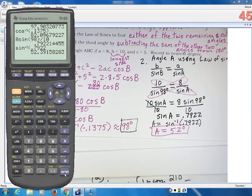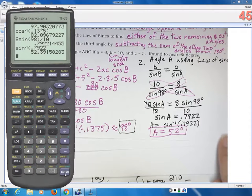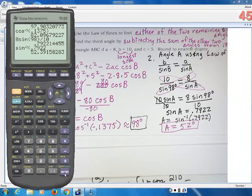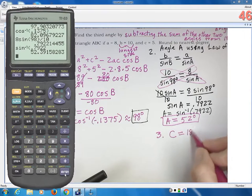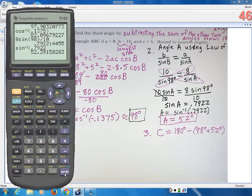All right, the last angle we got to find. We know two angles. We'll add those together and subtract from 180. The angles of the triangle have to add up to 180. So number 3, there's not room for it there. Find C, angle C is 180 degrees minus 98 plus 52. 180 minus 98 plus 52. 30.